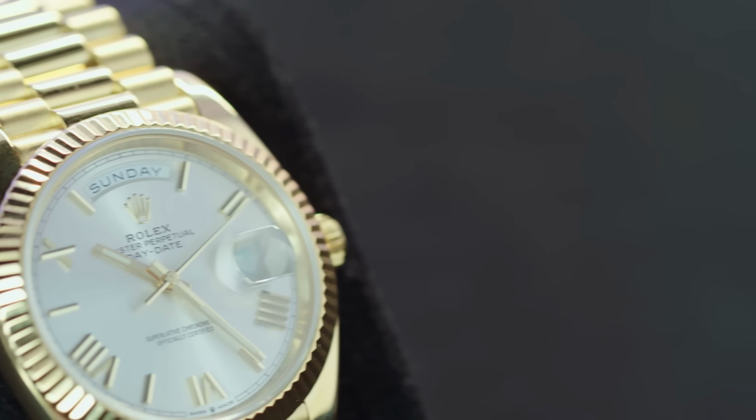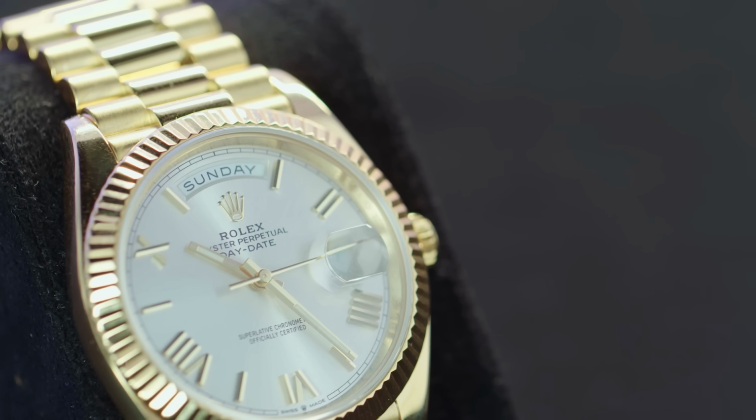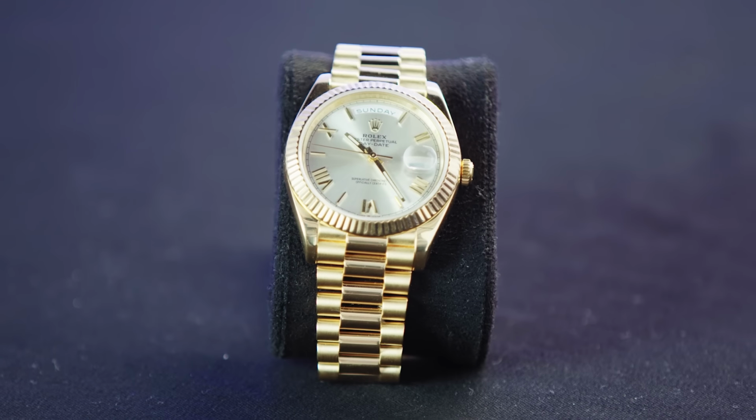If you're a watch connoisseur and a watch collector, you must have this in your collection. This is what the US presidents used to wear back in the 70s and 80s. This is like one of the most iconic watches of all time. This is like what screams Rolex. The presidential band, the fluted bezel, that iconic gold look, that solid look.